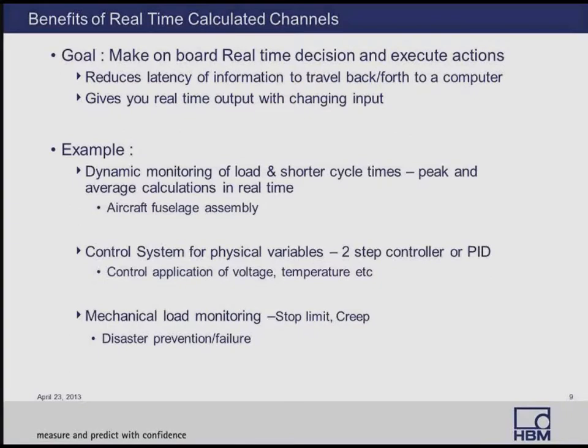So for example, let's say you are assembling an aircraft fuselage. In assembly of an aircraft fuselage, you are applying forces, but if you apply too much force, you might destroy parts of the fuselage, but if you do not apply enough force, it may not join properly. So a real-time feedback control process that can control this fusing of the aircraft fuselage together is very important. The dynamic monitoring of load and short cycle times leads to peak and average calculations in real time of the load cell or any type of strain gauge that you're monitoring during this assembly process. This makes your quality of manufacturing really tight and done right the very first time.